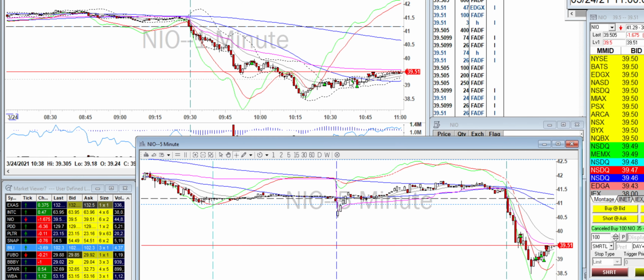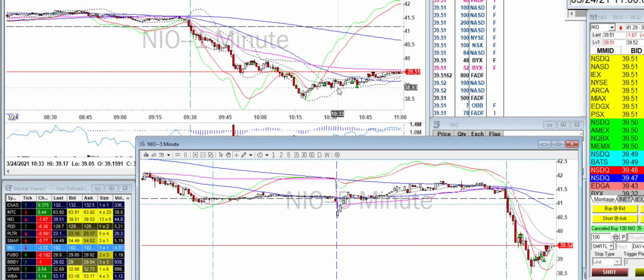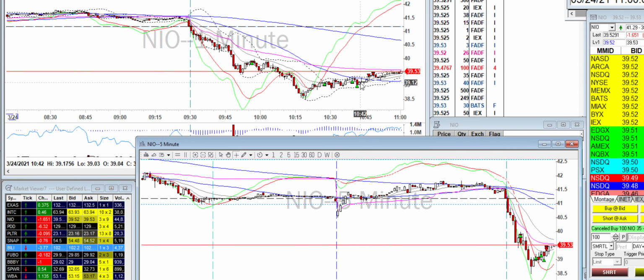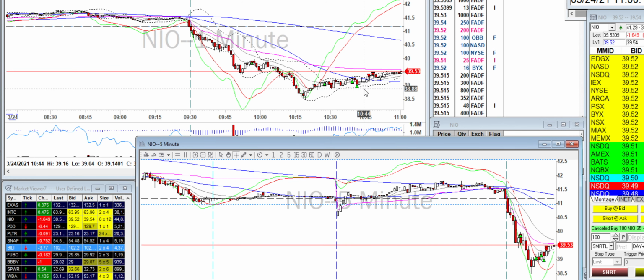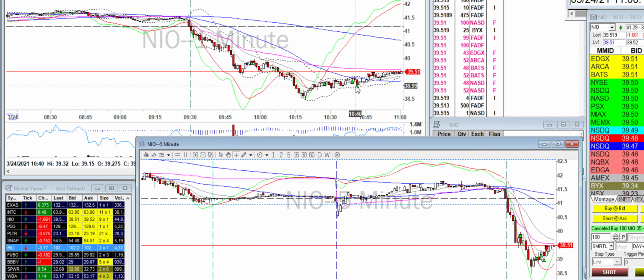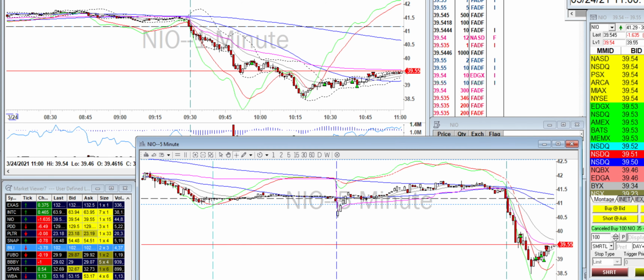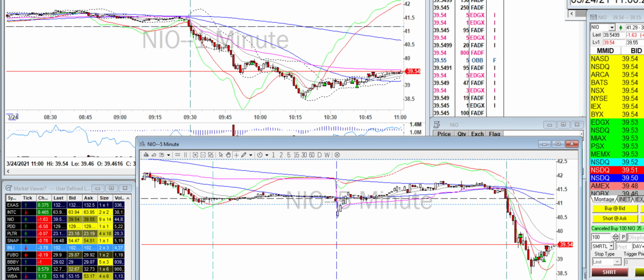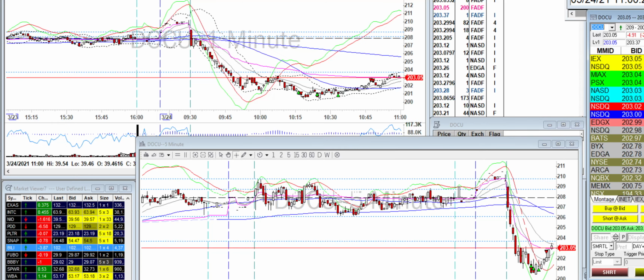I came back up and went in long, and added to it because now that I saw that it can drop down to here, I figured, okay, I'm gonna give it some more leeway. If it drops below this, then I'll stop out. But then it popped, and I just got out here because it started to consolidate on level 2, so I didn't want to be in it and mess with that. So that was NIO. I also did DOCU.